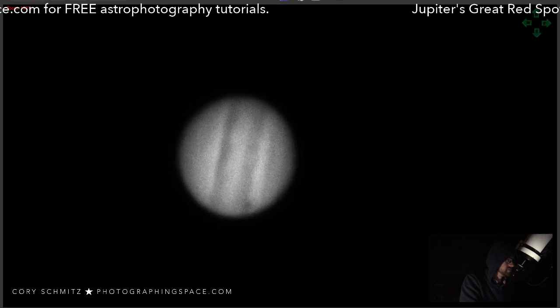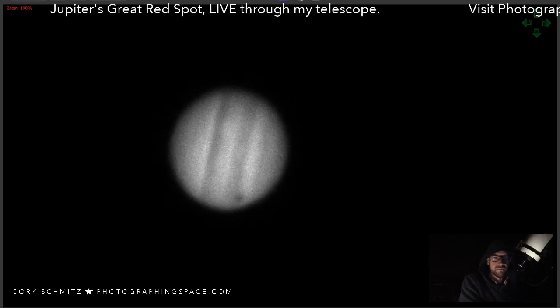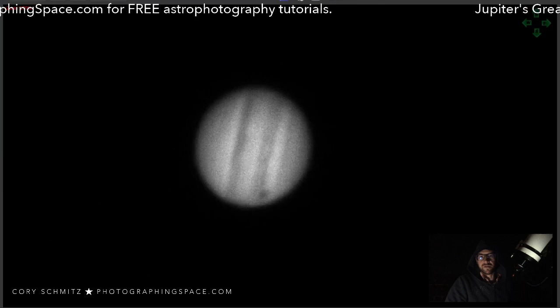Wow, really, that spot is really showing up good with blue. That's a good thing to notice. So I'm gonna leave it on blue for a little while. That's freaking awesome, actually. Okay, so this is Jupiter with the Great Red Spot through the blue filter, as it's showing now.